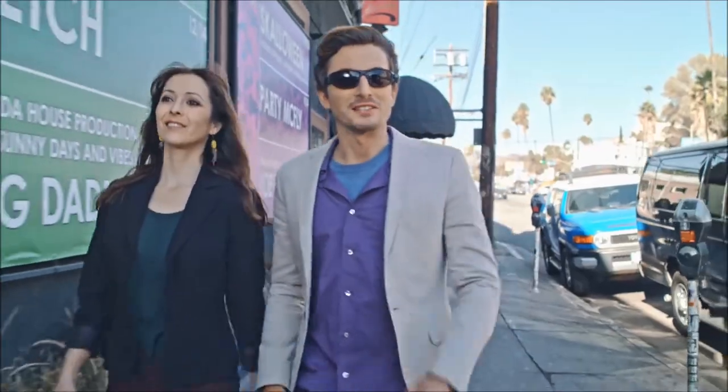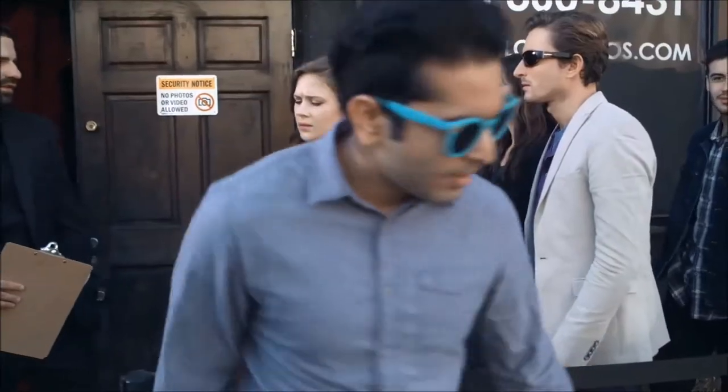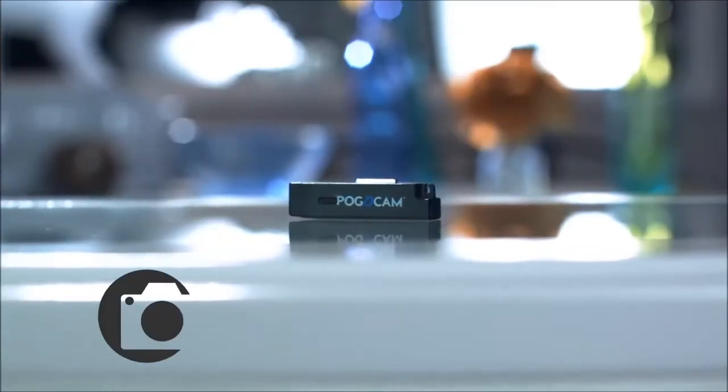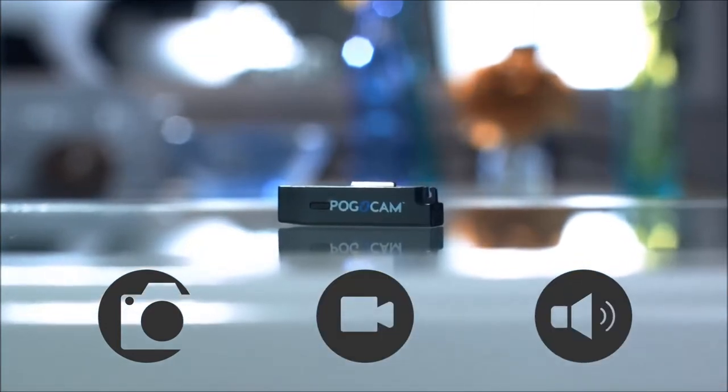And don't worry about privacy. PogoCam can be easily slid to the back or even taken off with no hassle. PogoCam can capture and store hundreds of photos or even minutes of video with audio at comparable quality to your smartphone camera.